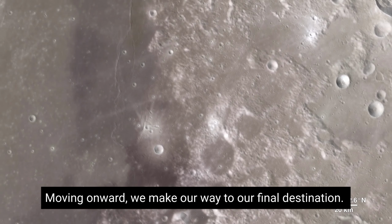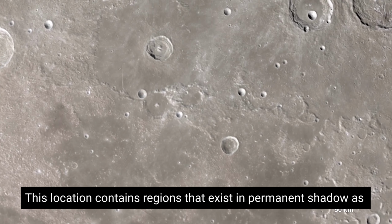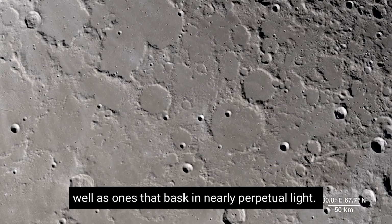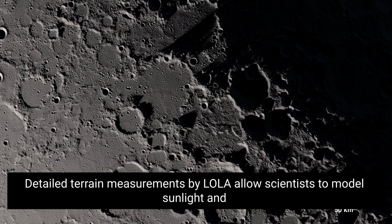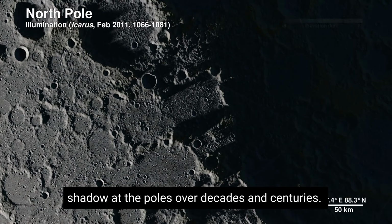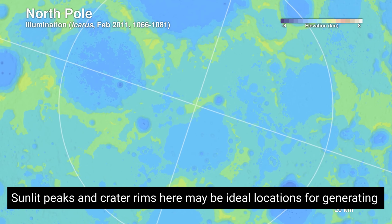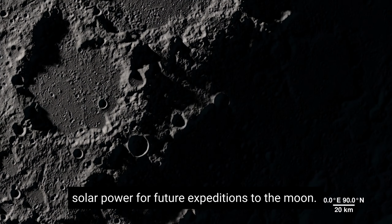Moving onward, we make our way to our final destination. This location contains regions that exist in permanent shadow, as well as ones that bask in nearly perpetual light. It's the North Pole. Detailed terrain measurements by LOLA allow scientists to model sunlight and shadow at the poles over decades and centuries. Sunlit peaks and crater rims here may be ideal locations for generating solar power for future expeditions to the Moon.